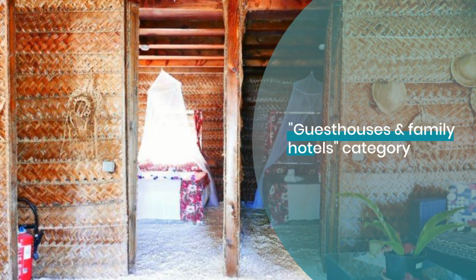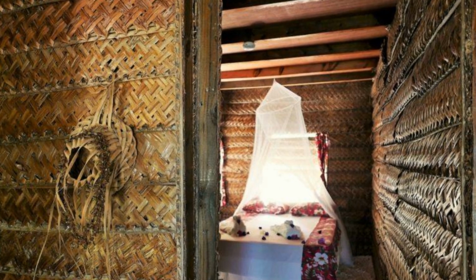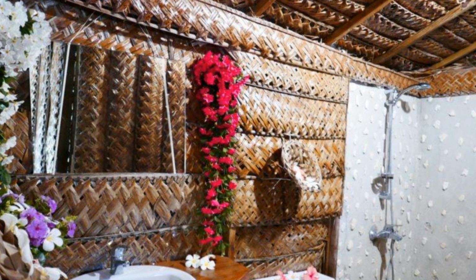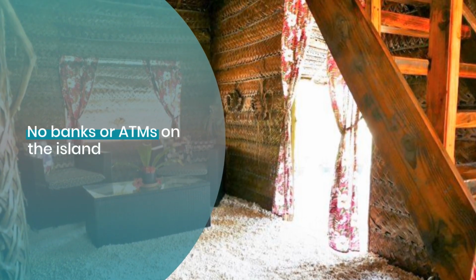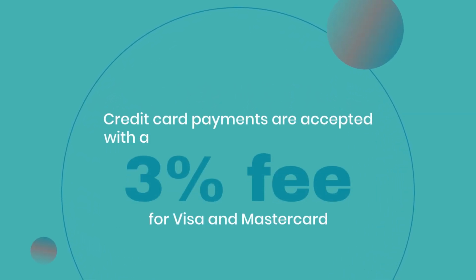Please note that our guest house is part of the guest houses and family hotels category, distinct from international hotels. We offer a more personalized, intimate setting with limited services and staff. To ensure a seamless stay, communicate any special requirements before booking. Remember, there are no banks or ATMs on the island, so bring local currency for any extra expenses. Credit card payments are accepted with a 3% fee for Visa and MasterCard.